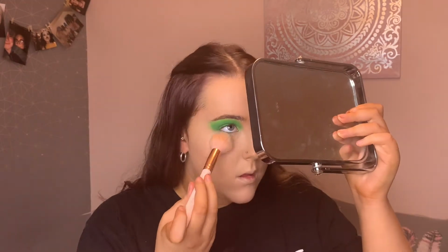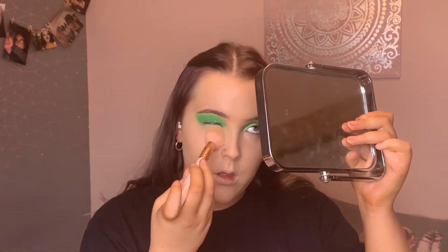I'm just going to quickly set under my eyes before they start creasing, and for that I'm using the Maybelline Fit Me Loose powder. Just focusing on setting my under eyes only at the moment.